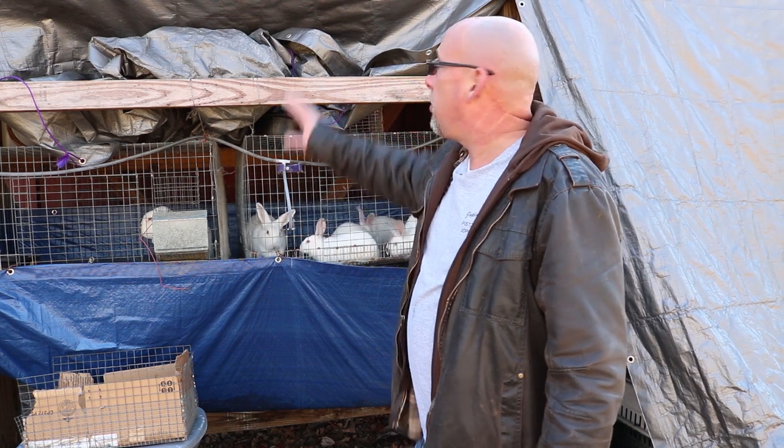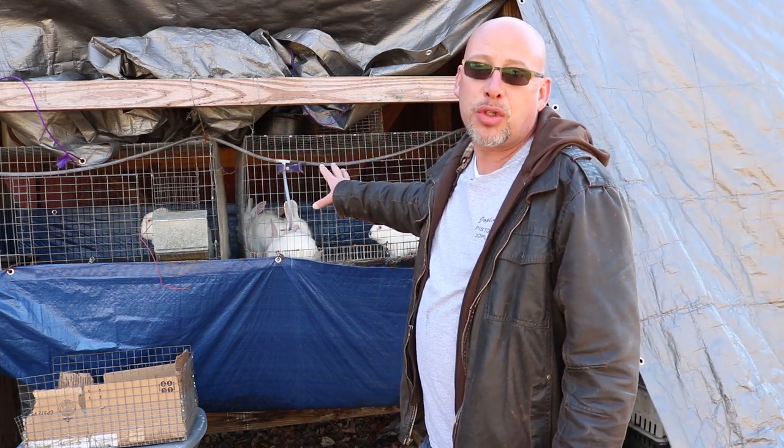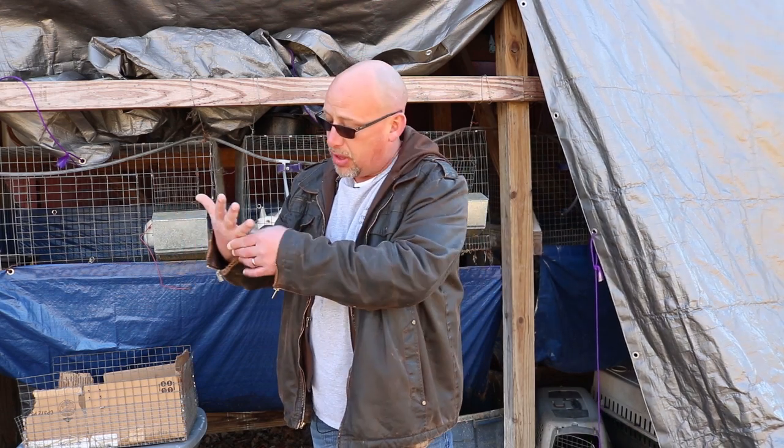Just keep the wind off of them, and I pull these tarps down over the front so I don't have wind blowing directly on the rabbits. But if you keep the wind off of them, they don't need anything extra to keep warmth. And honestly, it's best to get that out of there and not leave it in there too long, especially since a lot of people will stuff their nest boxes full of straw and leave them in there for the rabbits to use to keep warm. Again, they don't need that.